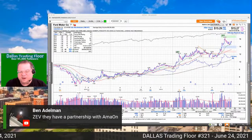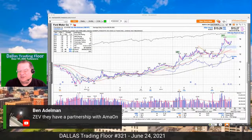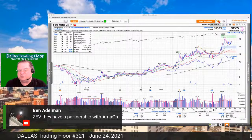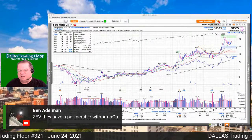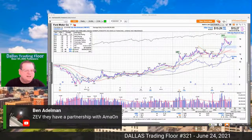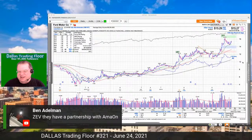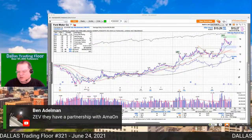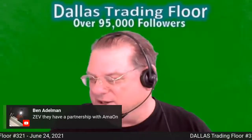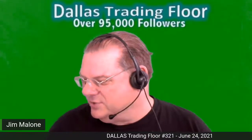It's extended. The correct buy point was 13.62, but I think this company can deliver, and it's bounced convincingly off the 21-day line. So instead of considering ZEV, why not consider F? Ford, I think, has a much better potential. Ford's going to be around. It's been around for 130 years, and I don't think they're going to go out of business. And I do think that is true.